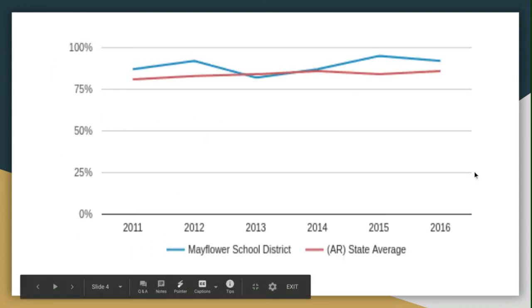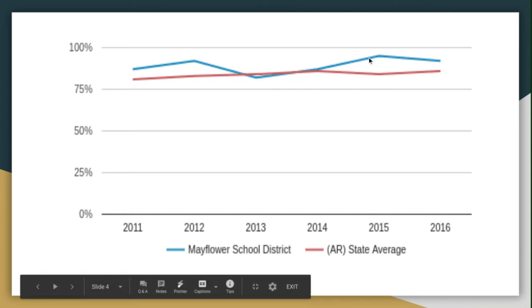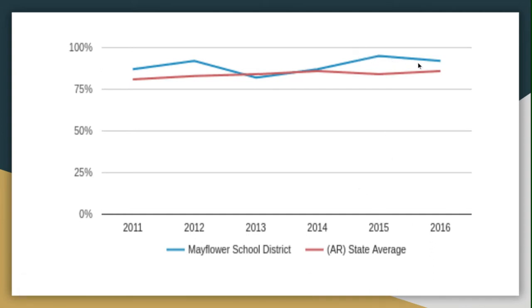This slide shows the current test scores as of 2016 for Mayflower High School. You can see here that we took a slight raise above the state average in 2012, a slight decline in 2013, and a raise in the average in 2015, and we're starting to steady out now into 2016.